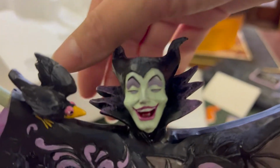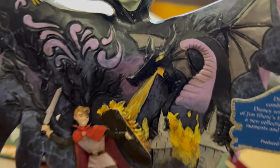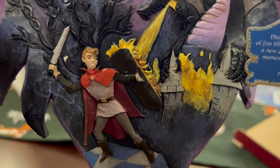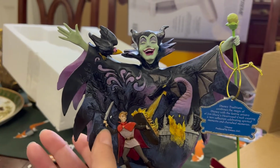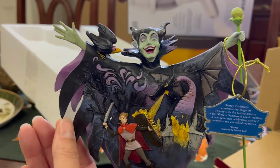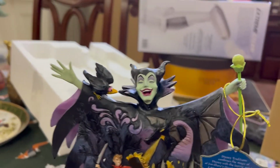She's so detailed and beautiful. Look, oh my gosh. There's the castle burning. She has her cloak kind of fans out, looks like flames. Oh my goodness. I have another Maleficent figure to add to my collection.